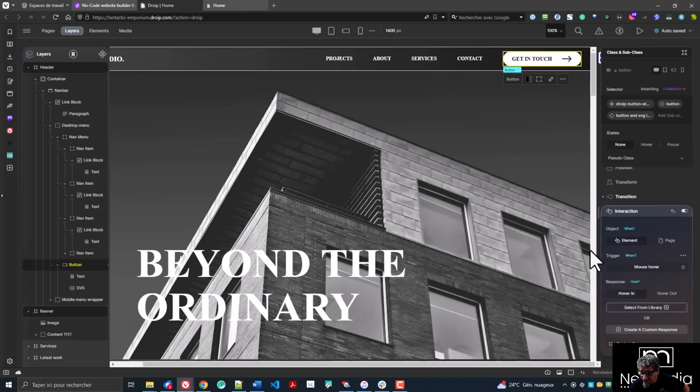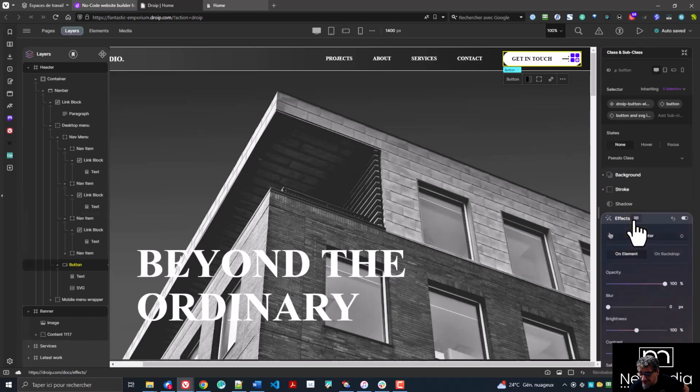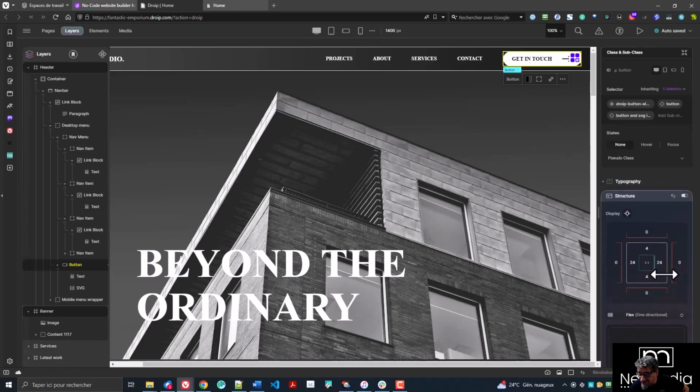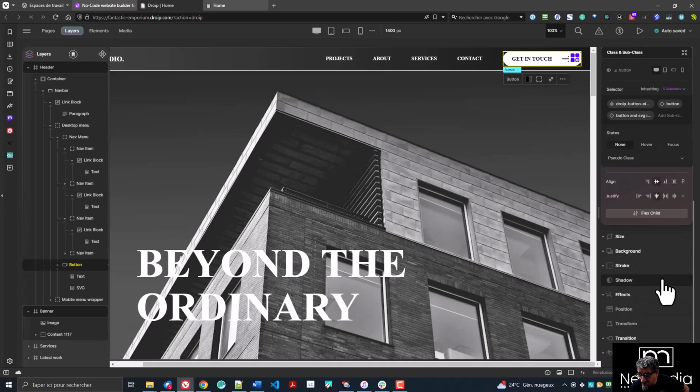Still not where my link is. So where's my link? Pointer effect. Yeah, structure size. No link, no link, no link.